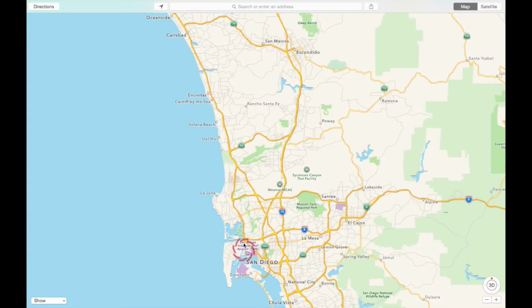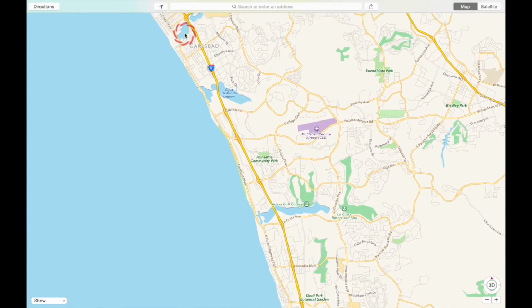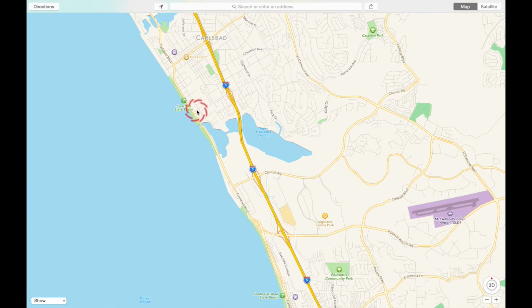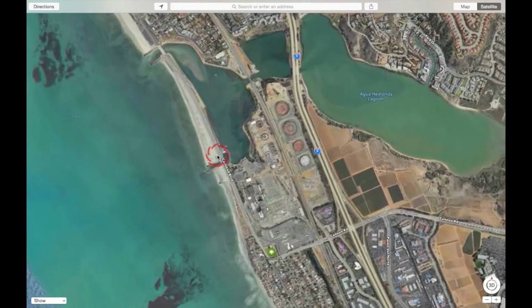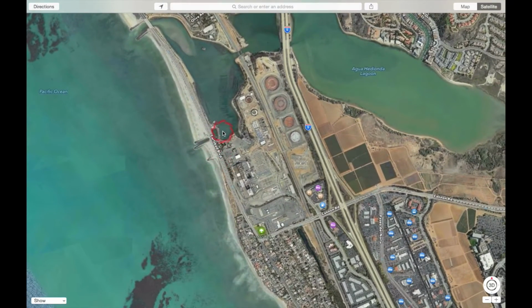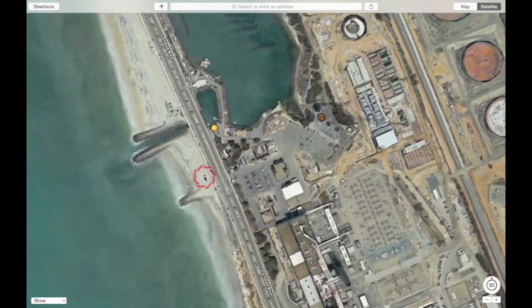So here is San Diego, and quite up the coast to the north is Carlsbad. Let me zoom in up over here. And we were shooting right around this area in the southern part of the Carlsbad State Beach. Let me switch over to the satellite mode, and we'll zoom in here. And so right here, this section of beach, there was some jetties here, and there's a lifeguard tower here.